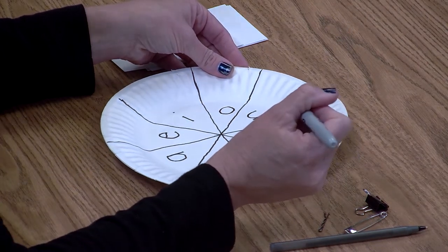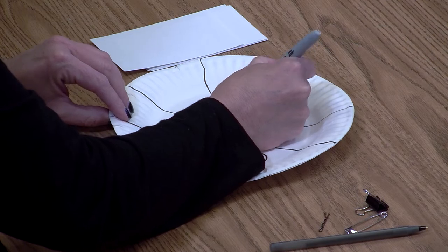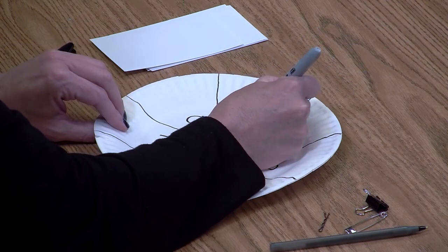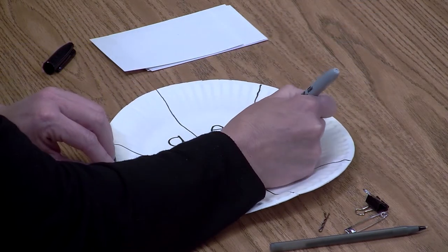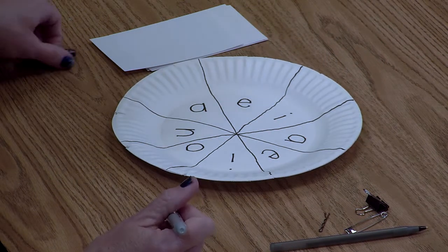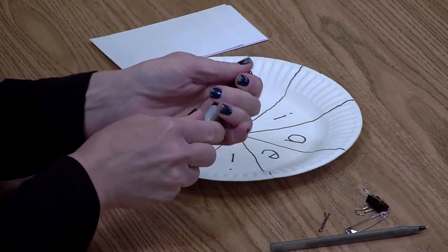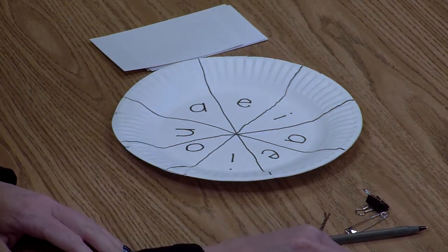Oh my gosh, I have some room left. I'm going to keep going. A, E, I. Okay, friends, here's where it gets super fun. I'm going to put my Sharpie away because I don't want it to dry up. And put the lid on it and put it away.